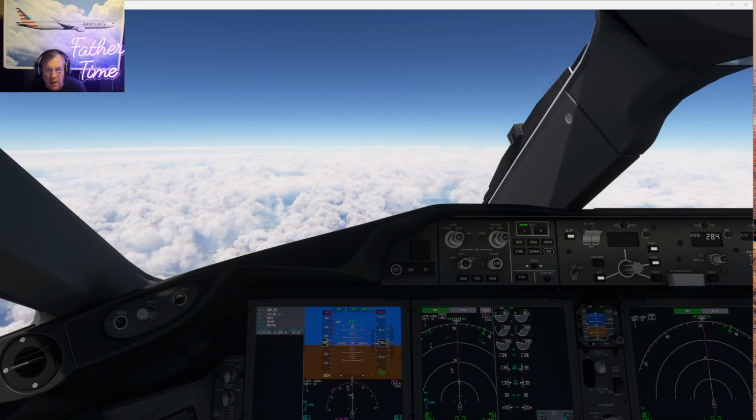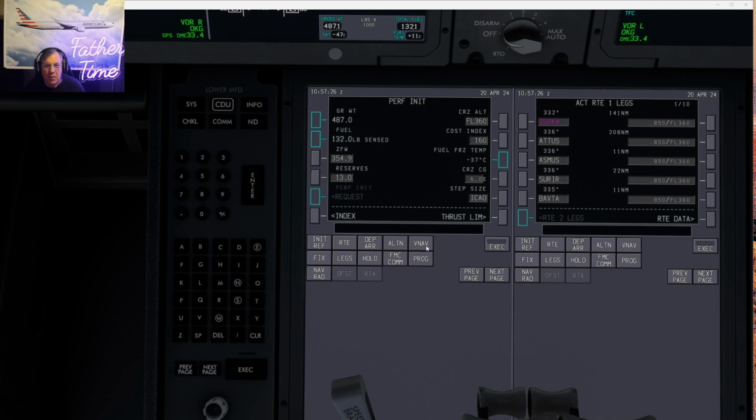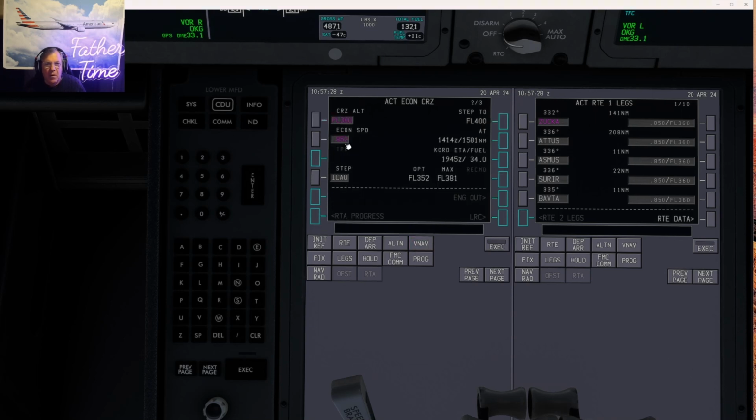We're doing Mach .85. And we're just flying, I'll show you the box. 196, correction, speed by 169, contact München radar 134.150. We'll have to put in 134.150, speed by 169. Many thanks, good afternoon. I'm going to request .85, so I'll have to put a hard .85 in there. But right now we'll leave it at econ. And that's our plan.